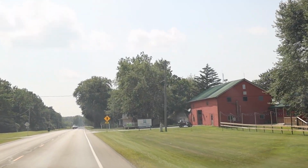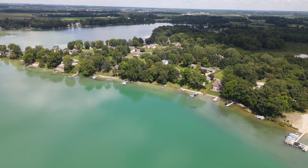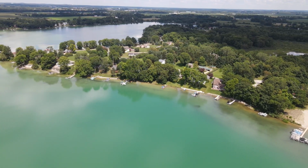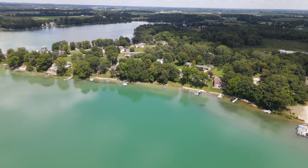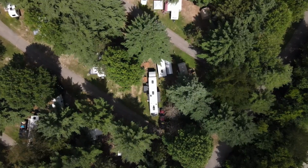It's Wednesday morning, August 4th. It's about 8 a.m. and we are just about ready to pull out. We are in Indiana, getting ready to go over to Affinity RV for them to do the initial estimate. Don't know how long that's going to take or what that involves, but we have a list for them. I'm going to film some of that process for you guys.